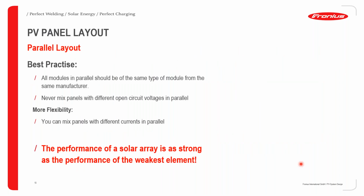Okay, now moving on, we're now going to look at parallel layouts. So the best practice for parallel layout is to have all modules in parallel should be the same type of module from the same manufacturer. Never mix panels with different open circuit voltages in parallel. And if you do want more flexibility, you can always mix panels with different currents in parallel. The performance of a solar array is as strong as the performance of the weakest element. Again, the same thing for the series layout also applies to the parallel layouts.